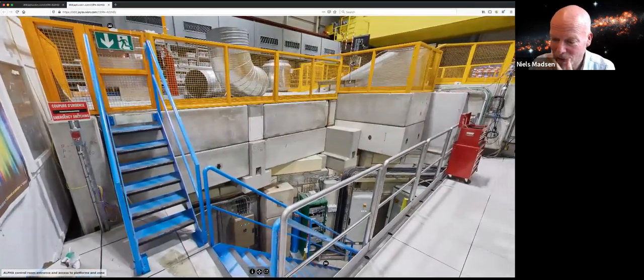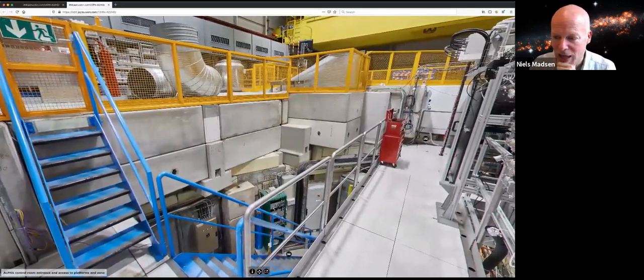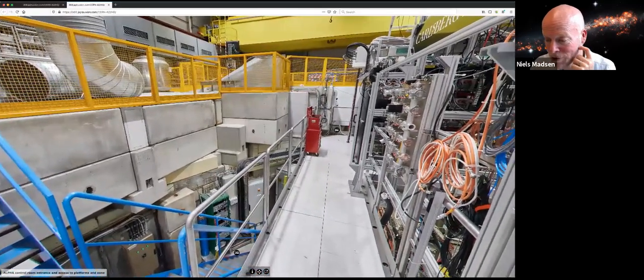How do you get the particles to turn a quick 90 degrees, as in go up the vertical cylinders? That is complicated. There's a lot of magnetic fields and a lot of simulations that went into that work by a Manchester PhD student.